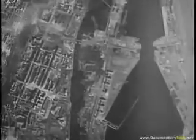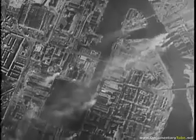And now the battle moves on. On some missions, all the bombers go for a single target. On other days, several task forces will hammer different targets.